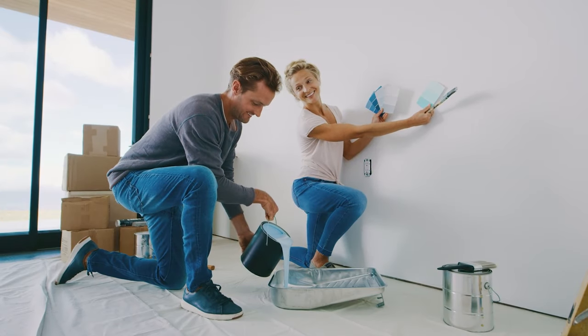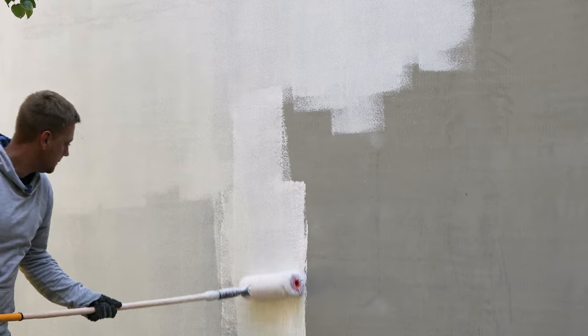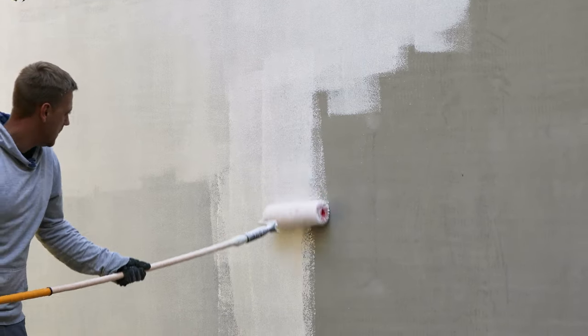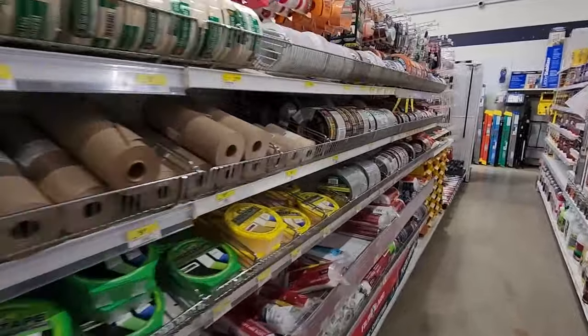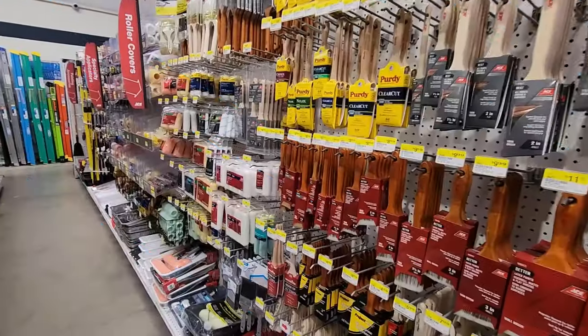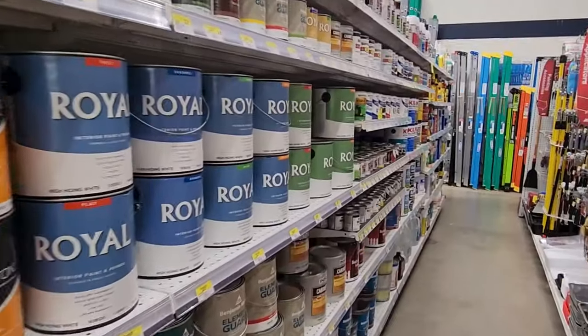So whether you're painting the inside with a perfect color scheme or adding a little curb appeal to the outside, you'll find all the tools necessary at Gold Country Ace Hardware to get the job done. From prep work supplies, finding the right brushes and rollers, to the right colors, we've got you covered.